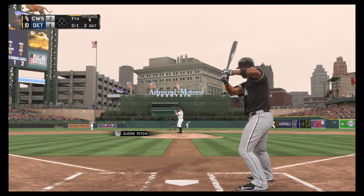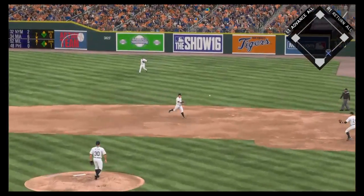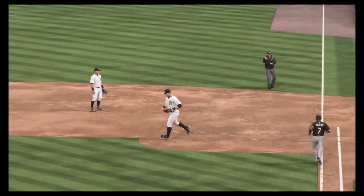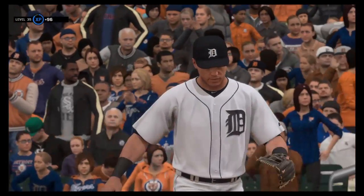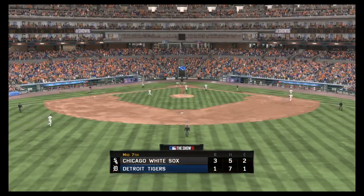Not a real good effort there. Now, it's one thing if it's a slider running away or something like that, but that pitch right there was never going to be a strike. Throw on to first gets him, and the side is retired. Down in order go the White Sox, but they hang on to a 3-1 lead.